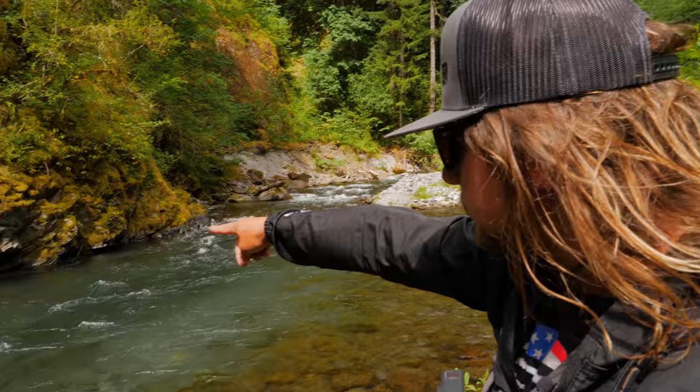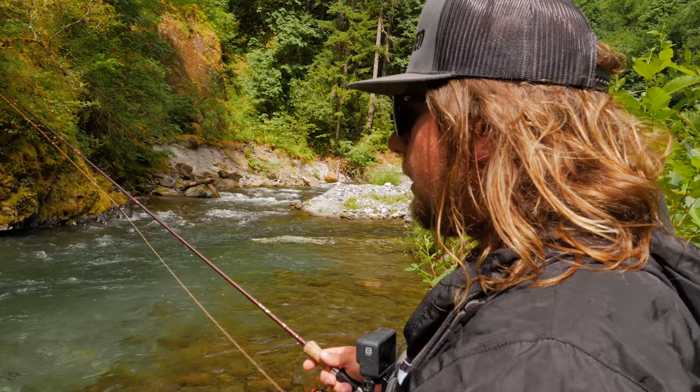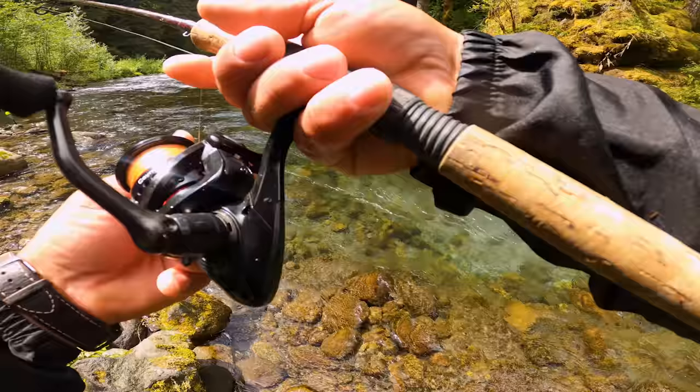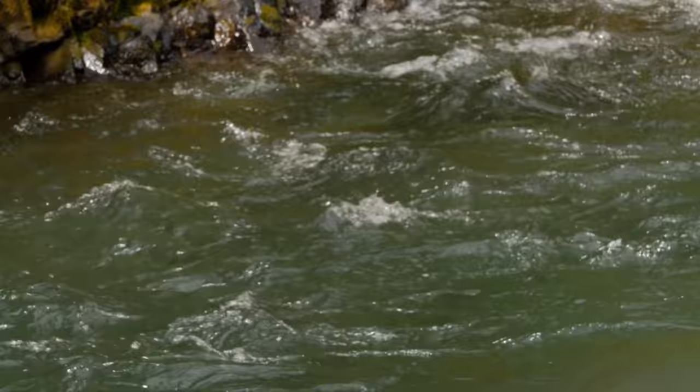So using your senses while you're doing this, instead of just casting at the water you think will look good, can help you become a better angler. And especially for these high mountain trout that are literally living in here, because they're feeding on insects and they're feeding on natural prey. And today it definitely paid off. One last cast. Right there.